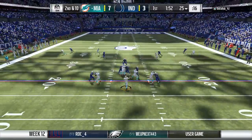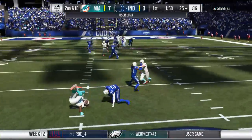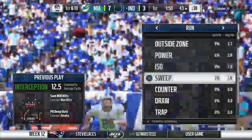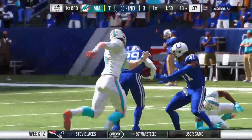Now it's Tannehill. Looking for Hearns, and it's intercepted. Picked off by Malik Hooker. And to the 43. So down inside the 45 to the 43-yard line. That's where they'll take over.